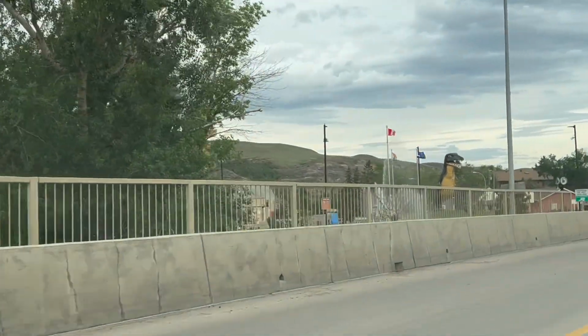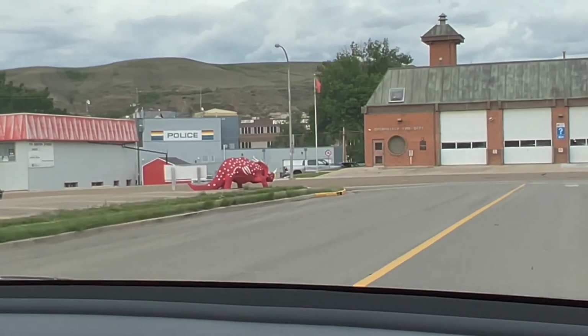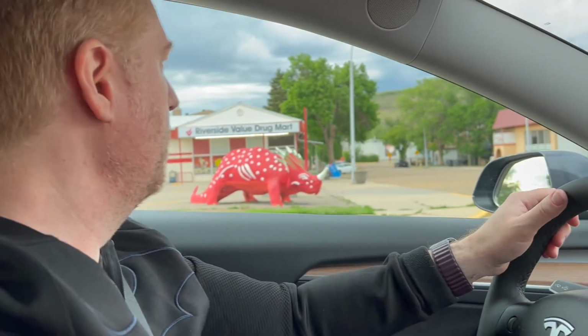Now go right onto T Street West. Oh yeah, I hope it's open. Onto Center Street. We love that, the dinosaurs. Yeah, I don't blame them. Police department and the town hall and the fire department are all right there.